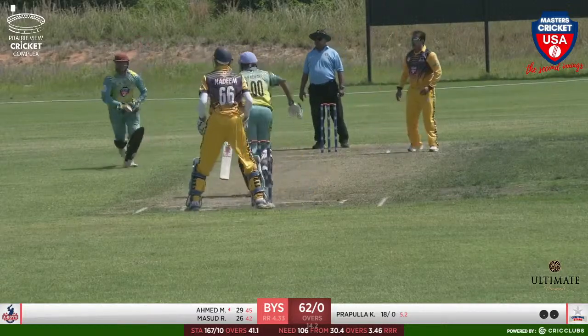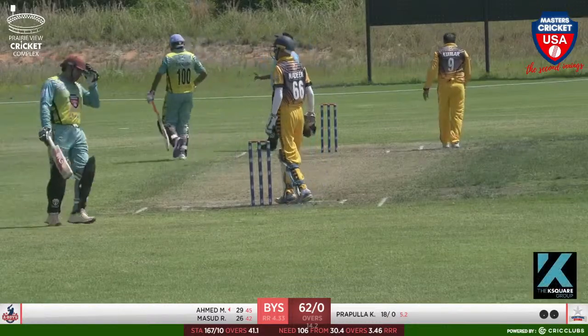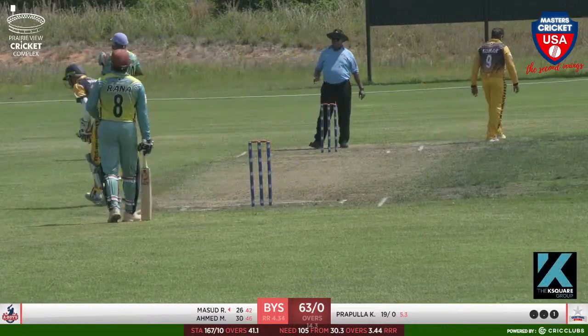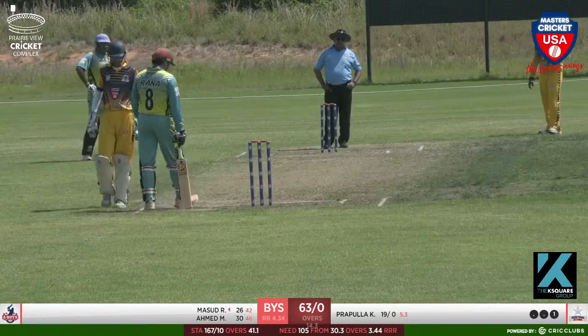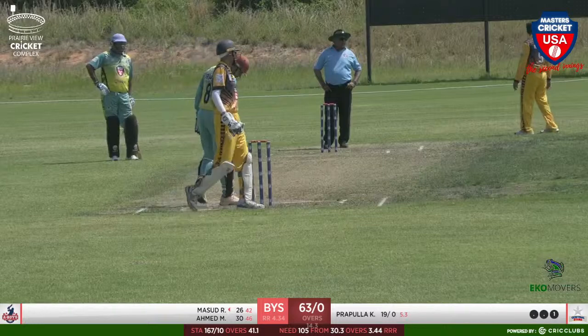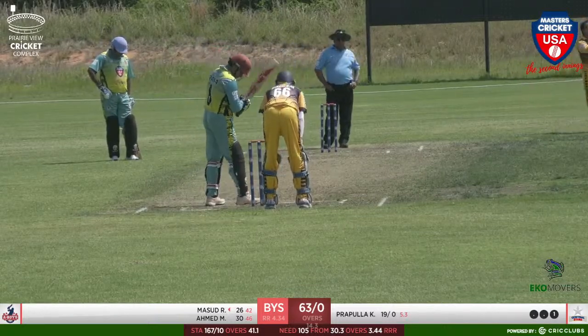This one is quicker and it's played towards mid-wicket for a single by Ahmed. Ahmed moves on to 30 now of 46 balls. Last 2 balls before the drinks break. Prafulla Kumar into his 6th over. He's given away 19 runs so far, but yet to pick up a wicket.